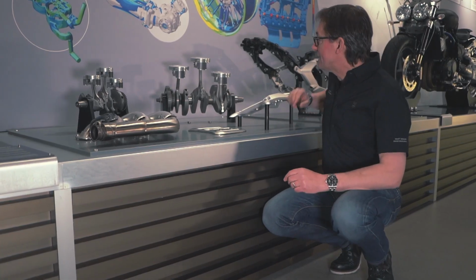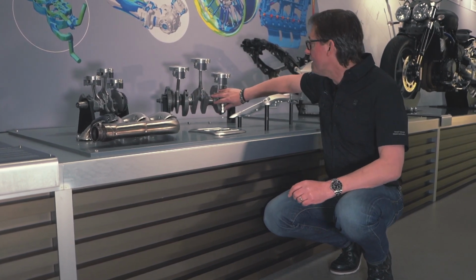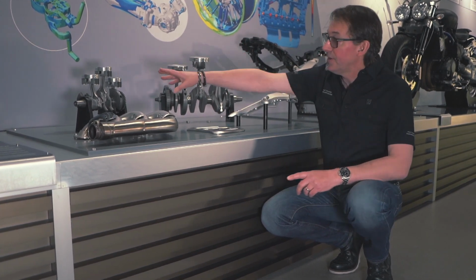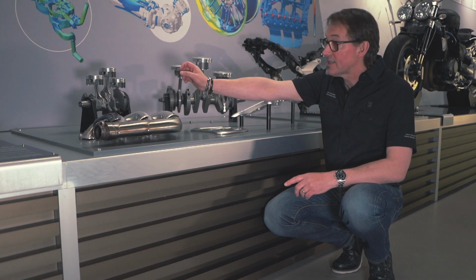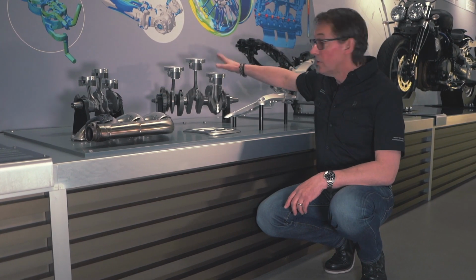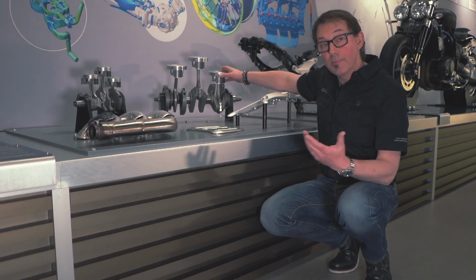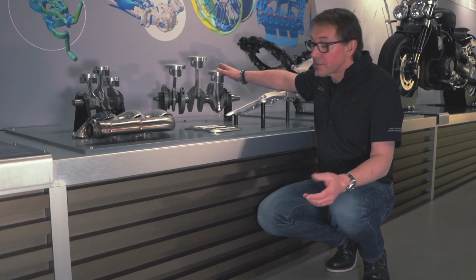Okay, let's start with a bit of perspective. This is the piston, conrod and crankshaft for the new Rocket 3. 110 millimeter piston diameter. Now for perspective, next to it, we've got the much smaller Street Triple and Daytona 765 pistons, conrods and crankshafts. That engine, which is also the size used in the Moto2 engine, produces over 140 PS. Now, the Rocket motor is not all about power, 167 PS, but it's about torque, 221 Newton meters, which is why we have such large pistons.